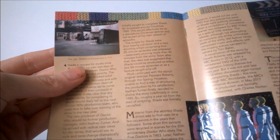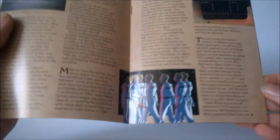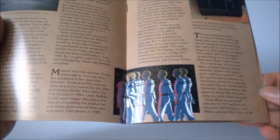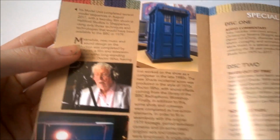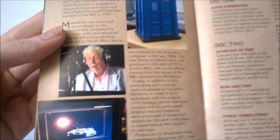So taking a look on the next page, we get the making of, once again, 2017, taking a look at some of the extended sections, including the animation bits with a few more details in there as well, along with the exterior model shots. So we have a lovely TARDIS exterior in there, along with how they recorded the 4th Doctor sections in there as well.